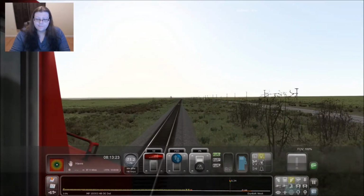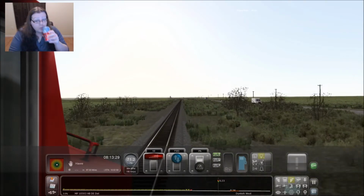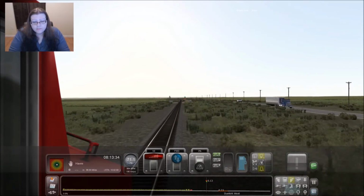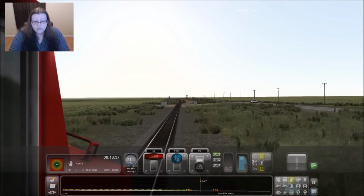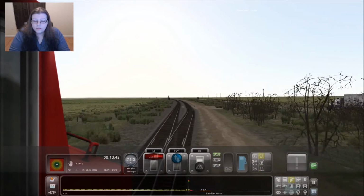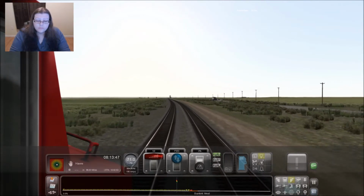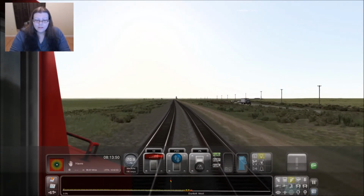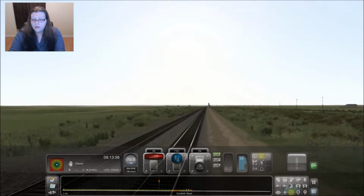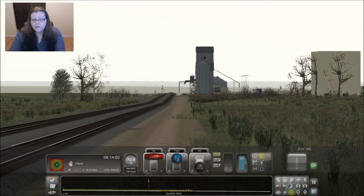Oh, is that or is that just more grass? It's just more grass. You need to get some lawnmowers. That is a crossing. Or, wait, no, it's not. Oh. Thought it was. Let's get way down. Like, way down. Well, maybe not super way down.